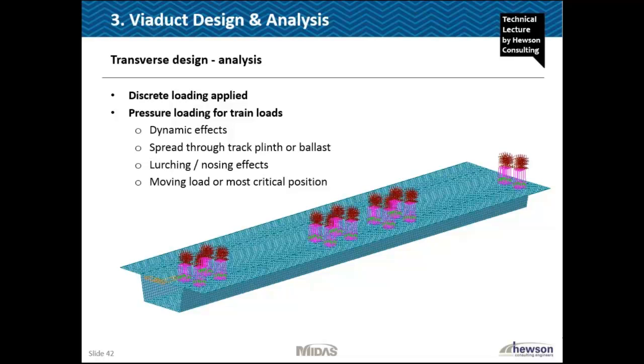But you can also run a full moving load analysis, of course, with those pressure loads if you want to get the worst case at every point during the span. But the reality is that the transverse design will always be worst in line with the axle. And so there's not quite so much requirement in this kind of check to do a full moving load analysis.